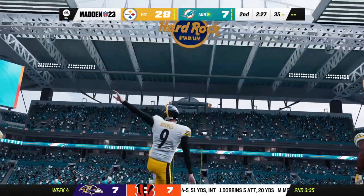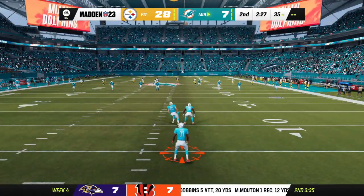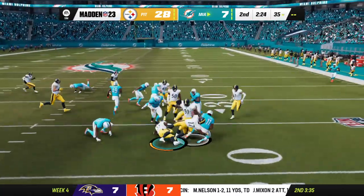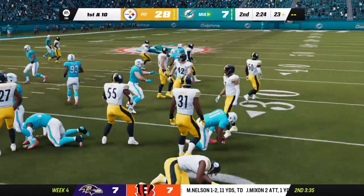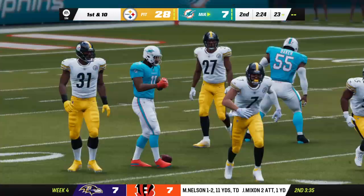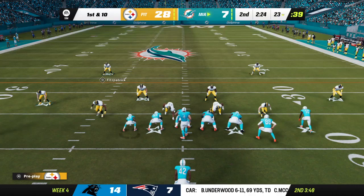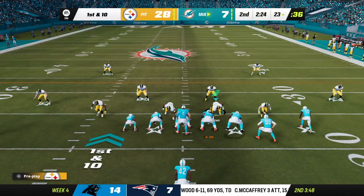Boswell now to kick it away after the touchdown. This one fielded at the 5. And makes it across the 20 as his guys will set up shop at the 23-yard line. The Dolphins at the line ready for their next drive.